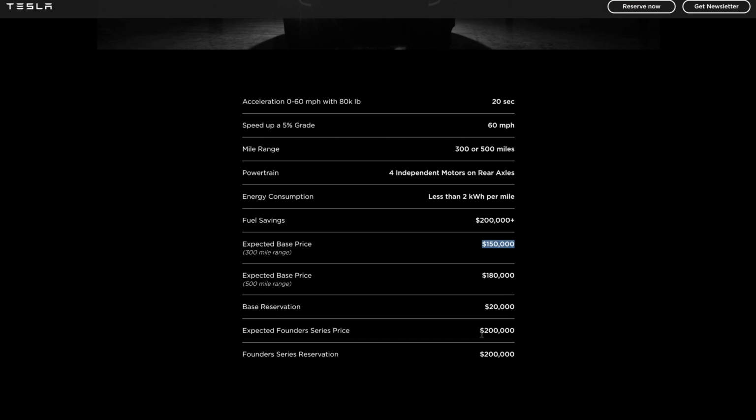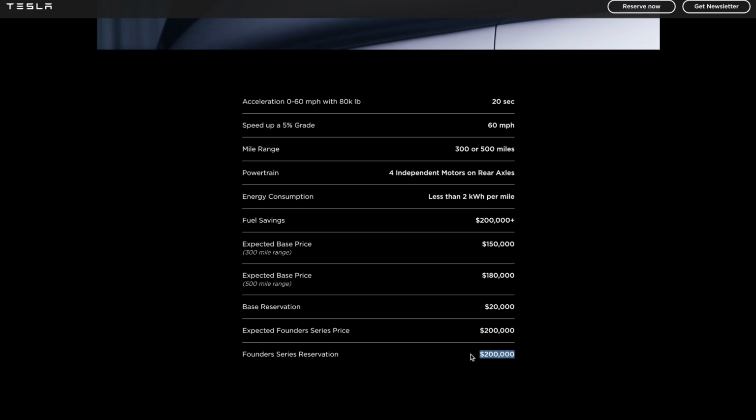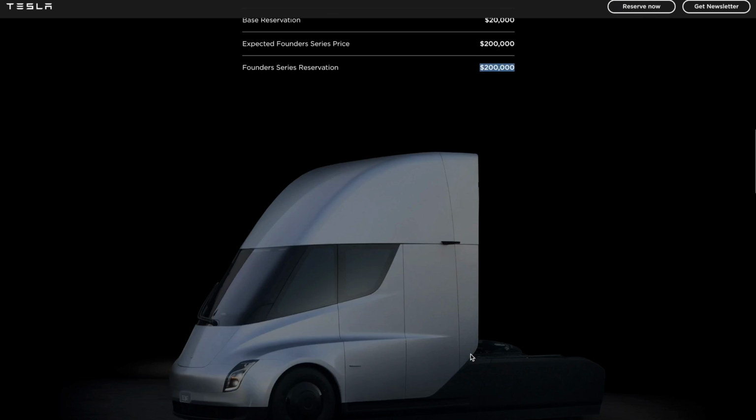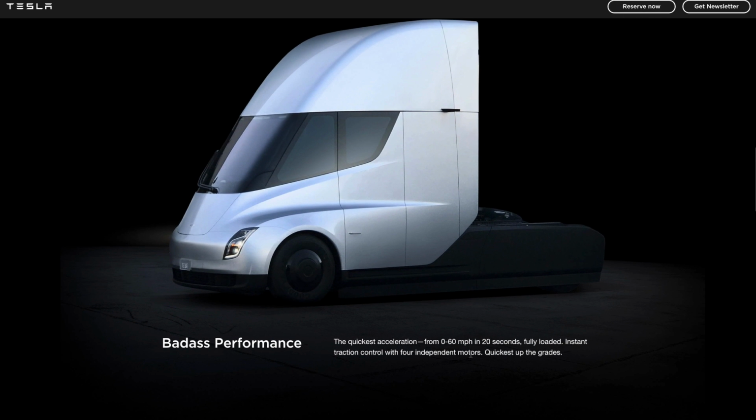But going down, they have the Founder Series price and the Founder Series reservation. They're just trying to raise money through these reservations because that's what they need to produce these units. Then going down, they talk about the performance. Now, Tesla's really emphasizing the performance here.